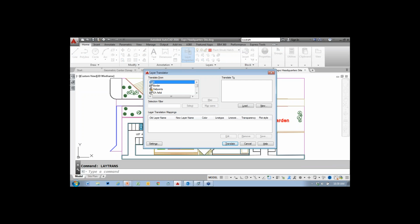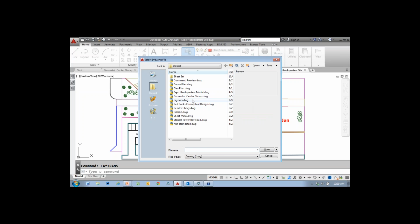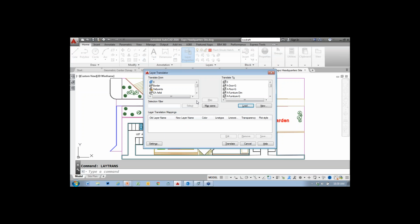So I love the layer translator. What you'll need to have is a drawing that is correct, that has the right layers, and we're just going to ad-lib and just select any other drawing. We'll pick that one. Actually, let's pick that one. And then it's a very simple process. You pick the layer in the drawing that you're in, and you pick the layer name, and it will grab all the properties of the layer that you want to map it to.